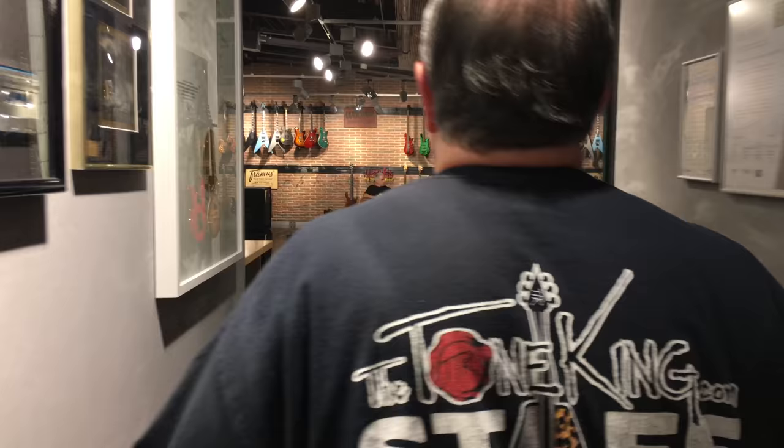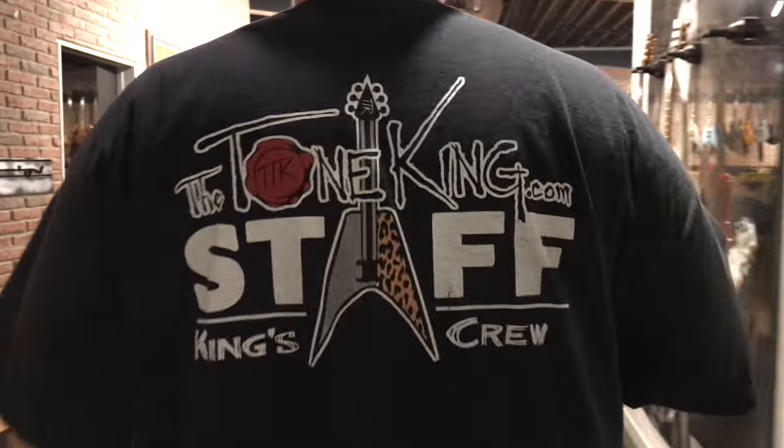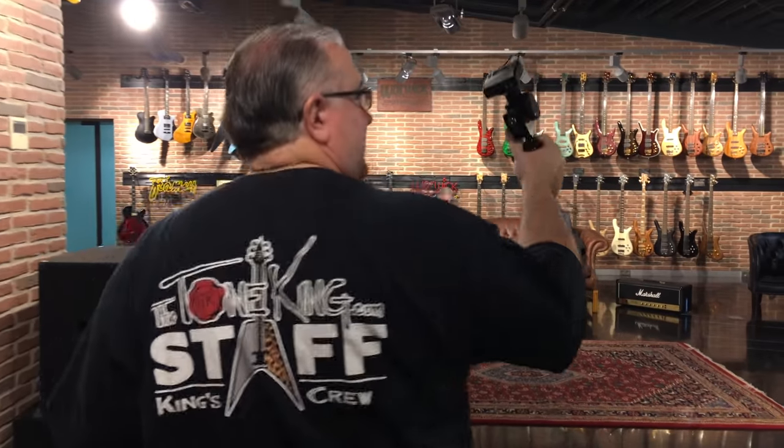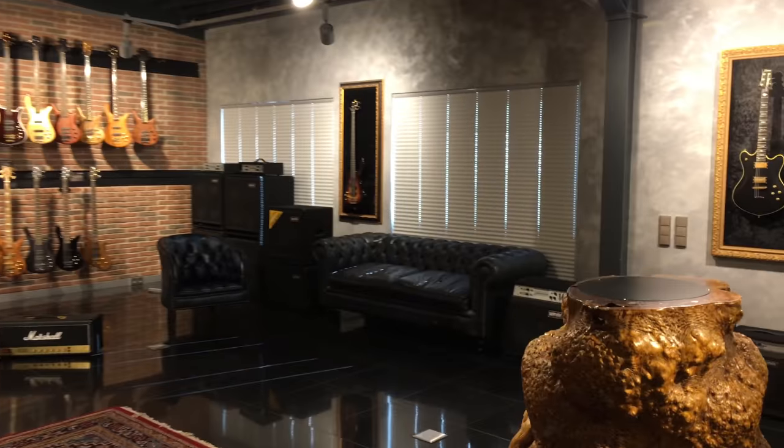As you can see on the walls, there's plenty of guitars on display. I wanted to do a proper Guitar Search Saturdays episode here, but the room was always just a little too busy with other people doing interviews.